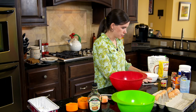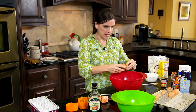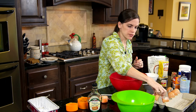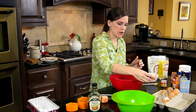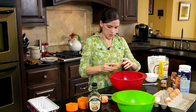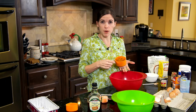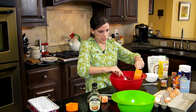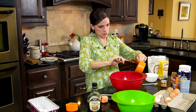All right, so we got 1/4 cup of that. We're gonna use 3 to 4 eggs. It depends on the size. These are kind of large, so I usually use 3. So if they're small, you could use 4, so your bread's not too dry. Got that in there. Okay, and then we're gonna do 3/4 cup of pumpkin. You can use canned or fresh. I like quick, so we did a little canned one today. I'm gonna dump that in there.